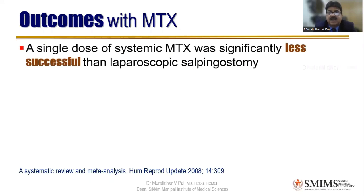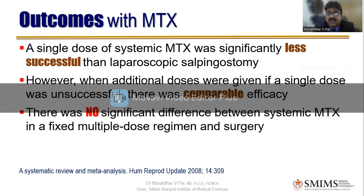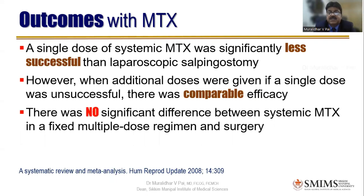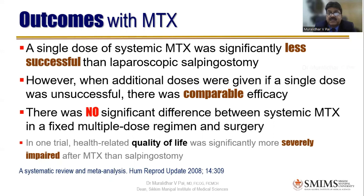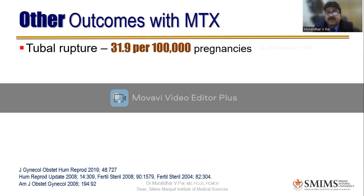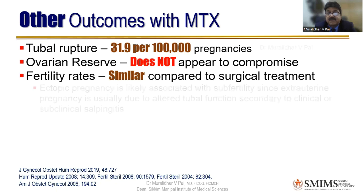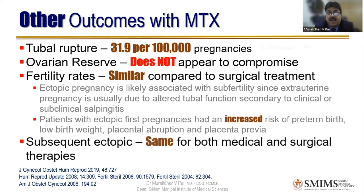Outcomes: single dose was significantly less successful than laparoscopic salpingostomy. However, when additional doses were given if a single dose was unsuccessful, there was comparable efficacy. There was no significant difference between systemic methotrexate in a fixed multiple dose regime and surgery. Quality of life was significantly more impaired after methotrexate than salpingostomy. So you have to take a call case by case. Other outcomes, of course, tubal rupture was seen after methotrexate, so be careful, 31.9 per 100,000. Ovarian reserve does not, of course, appear to be compromised. Fertility rate similar, I told you already about the Cochrane review. And subsequent ectopic, same for both medical and surgical therapies.